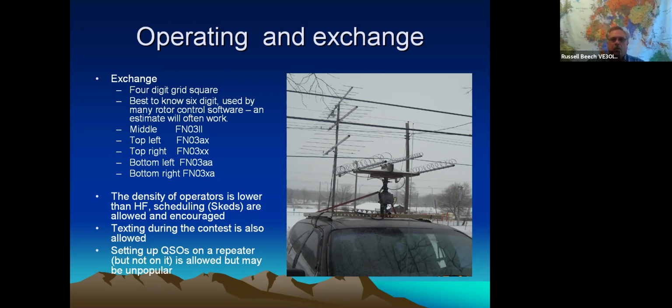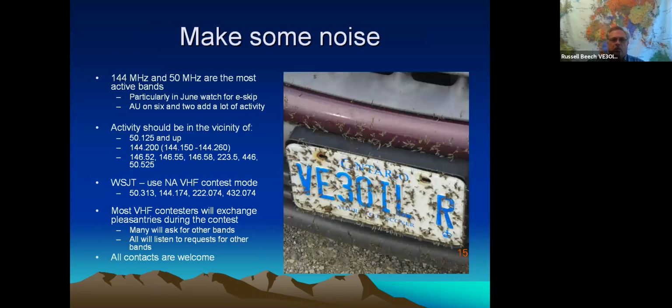Get out, make some noise. Call the most likely active bands, 144.050 megahertz. That's where you're going to do the lion's share of the work. Pay attention for E-skip, particularly in June, because things will be much more interesting on 6 meters.